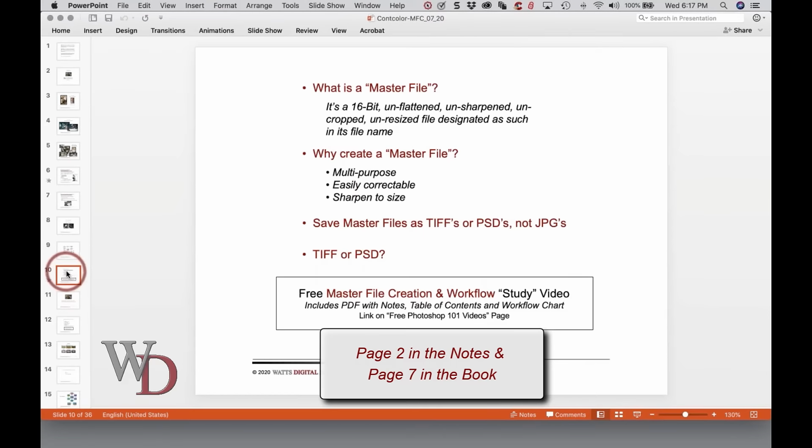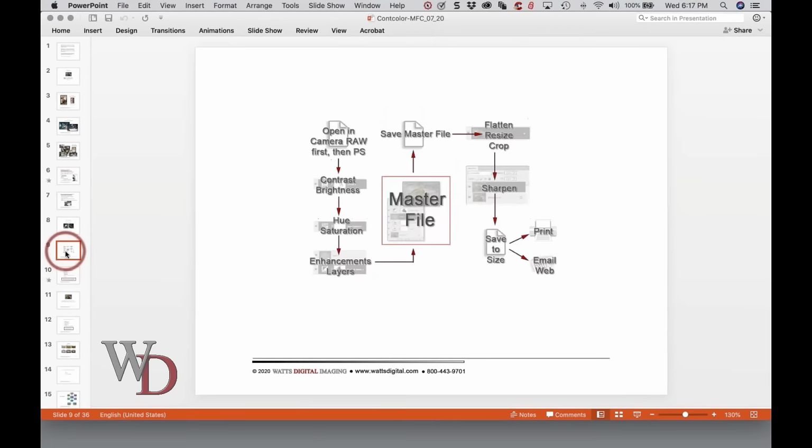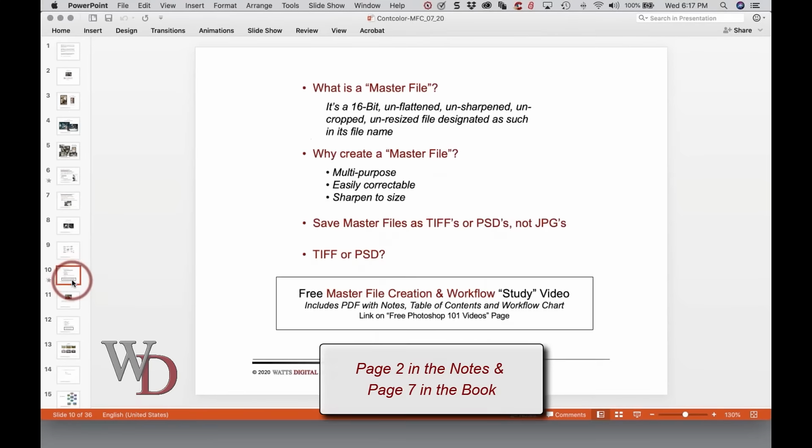By the way, I should also mention on page 2, about halfway down, I put that creating a master file is not for every image. It's only for those images that you want to spend time with, doing all that's necessary to make your image pretty. It's where you're going to pour your Photoshop mojo, your artistic blood, sweat, and tears into your image. And if I can go back to this just for a second, it's this left-hand side of this visual representation. We're going to be covering contrast, hue, saturation. We're going to be covering quite a bit of the left-hand side tonight, just to give you an idea of what's going on.